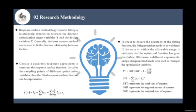Then we can analyze residual plots. Examine residual plots to assess the distribution of prediction errors. The residuals should show a random distribution, indicating the quality of the model fit. The last step, we can check the fit index, reviewing the R-squared and adjusted R-squared values, which measure how well the model explains the data and its overall fit. This page involves the formulas and equations we will use to evaluate the accuracy of the response surface function or model. Actually, it has some knowledge about the theoretical part.